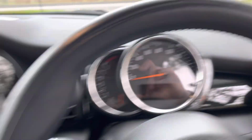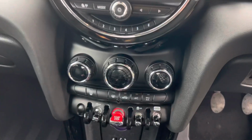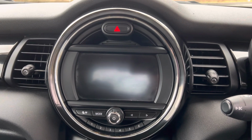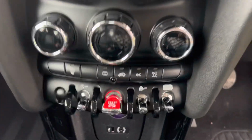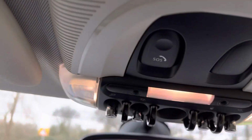As we move inside, we've got the iDrive system with climate control and the large screen there. So you've got integration with your phone. It's also got satellite navigation, which I know is important to lots of people, but for some reason we all still use our phones, but it's got that and it updates. It's Mini connected.